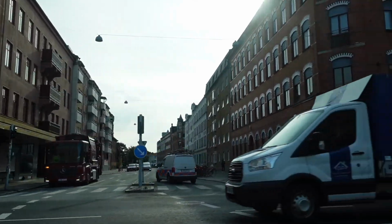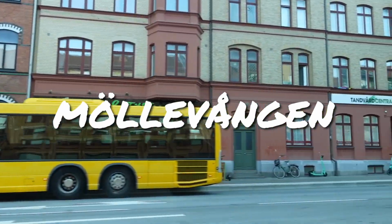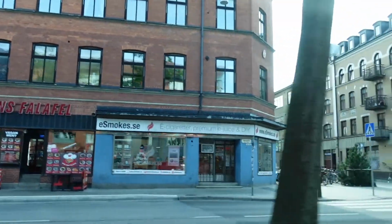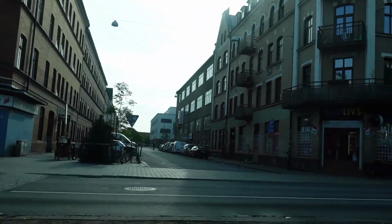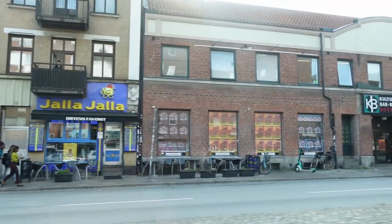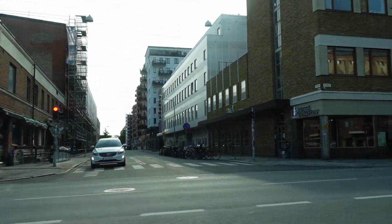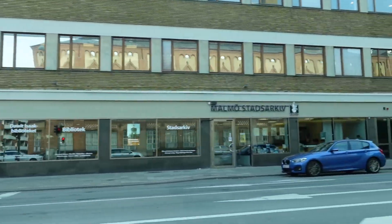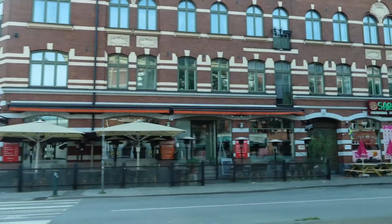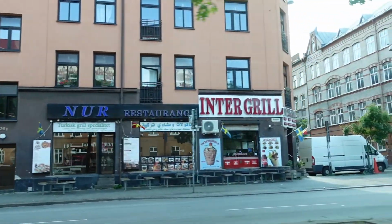The next stop on our tour was the Möllevången area. One of the most multicultural areas. They noted here that there's a lot of restaurants with different kinds of foods. When we were on our digital look and see, they were saying that this area is actually the busiest part of town. There are some clubs and stuff like that, but I wouldn't call it loud, though they called it loud. But it's nice. A lot of it's late night food places, but there are also good burger joints, bakeries, and a lot of options here.